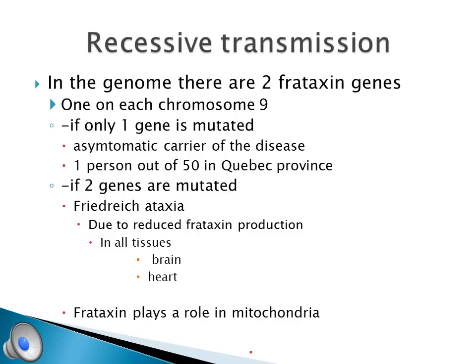In the human genome, there are 2 frataxin genes, one located on each chromosome 9. If only one gene is mutated, the person will be an asymptomatic carrier of the disease. In the province of Quebec, 1 person out of 50 is a carrier of Friedreich ataxia. However, if both genes are mutated, the person will then develop the Friedreich ataxia disease. This is due to a reduction of frataxin protein in all tissue, including the brain and the heart.